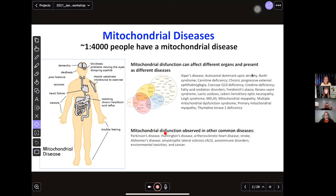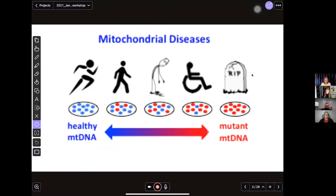We also know that mitochondrial dysfunction is observed in lots of other diseases that are not considered to be mitochondrial diseases, like Alzheimer's, Huntington's, Parkinson's disease, some heart disease, ALS. They're not predominantly considered to be a mitochondrial disease, but they do have defects in mitochondrial activity. And so one of the many things I'm interested in is how all of those, they're cartooned here in blue, but here is just a picture.